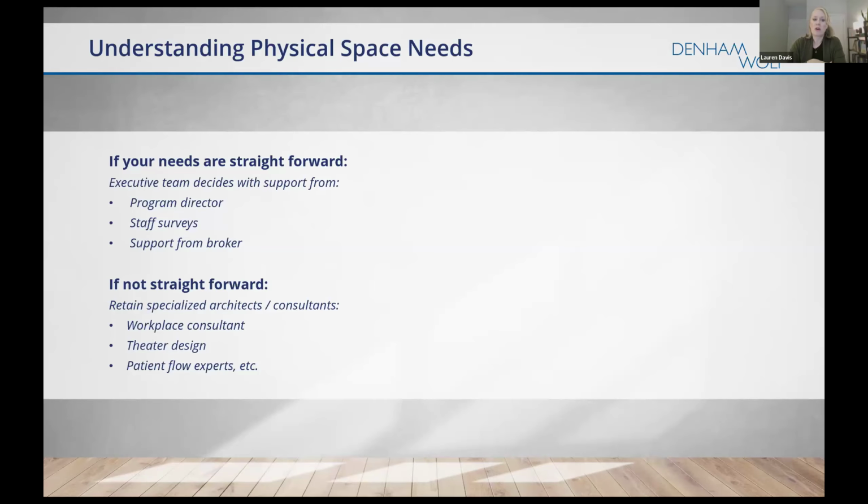In the event that your program is not straightforward, and this is an example of perhaps you are looking to make significant changes, or you're developing a new theater or a new community healthcare facility, you might want to consider bringing in a specialized architect or consultant. So examples of this are workplace design consultant, theater designers, or patient flow experts.